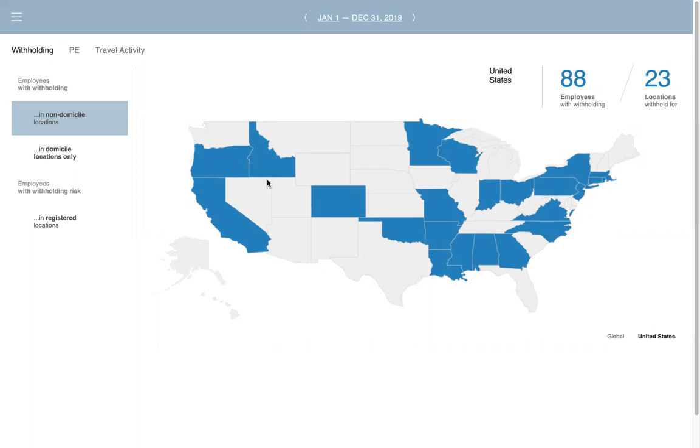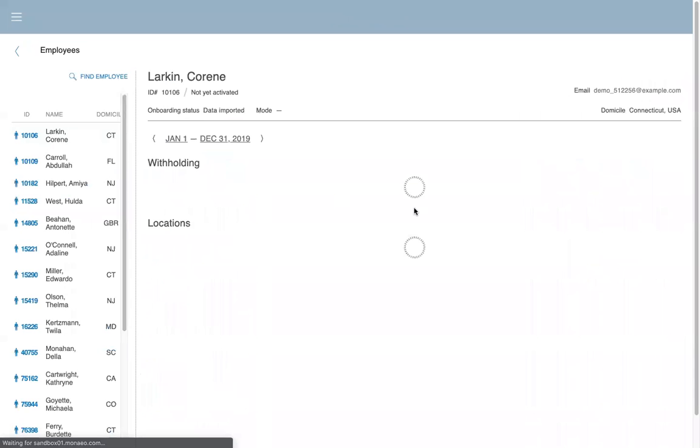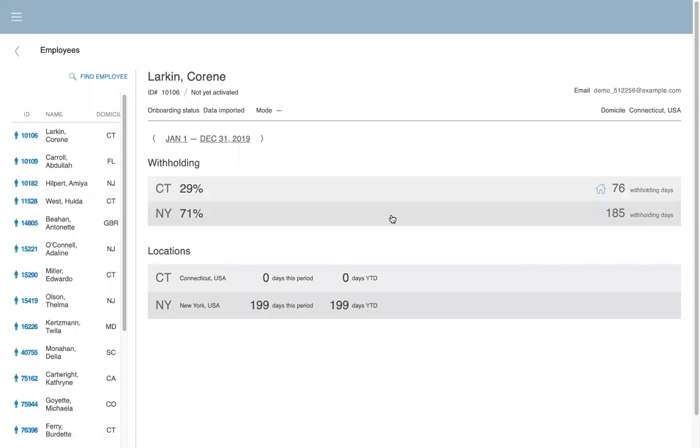We can support these thresholds logic and provide you with a comprehensive risk and compliance dashboard based on this specific compliance challenge, in this case, payroll withholding risk. You can dive down into the specific locations, in this case, New York State, or employees to get a more specific and accurate picture of the risk and related requirements. In this case, the suggested payroll withholding apportionment for each US state for this individual.